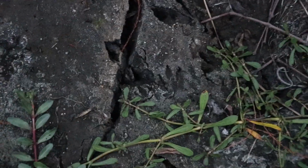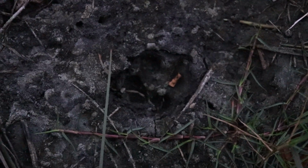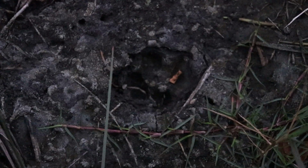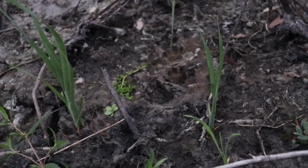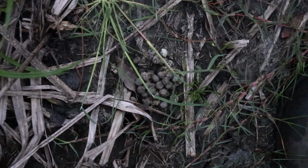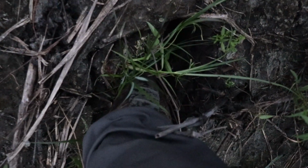I don't know how fresh that is though. I don't know what that is. I wonder if that's a coyote print. Might just be one of my dogs, but I don't know if my dogs came all the way back here. Some more raccoons. Is that rabbit turds? I ain't seen rabbits out here yet. That'd be a great thing. So it looks like... and my foot's stuck.